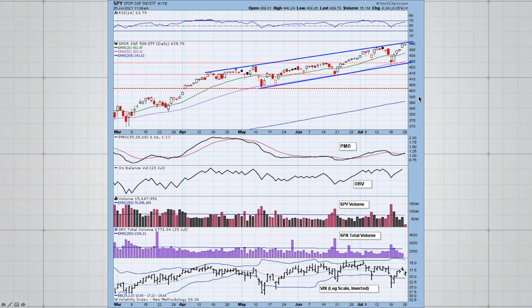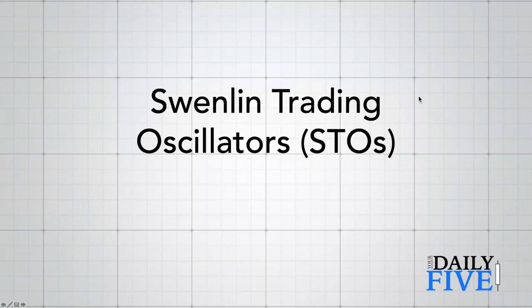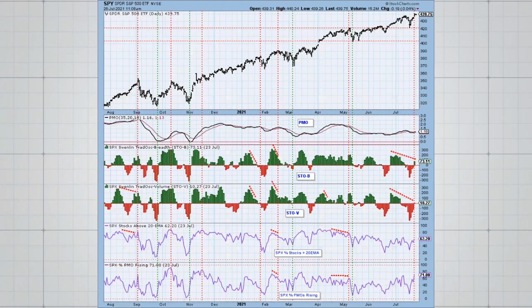But what are the Swenlin trading oscillators telling us? What should we expect this week? These short-term indicators, of course, we came up with, Carl did at Decision Point. And there's our PMO buy signal, so that looks great. These readings are as of last Friday. So we were seeing some climactic readings here on our STOB, the breadth portion, and it is still continuing higher. And you can see that the STOB has now reached positive territory. So all of that is good.